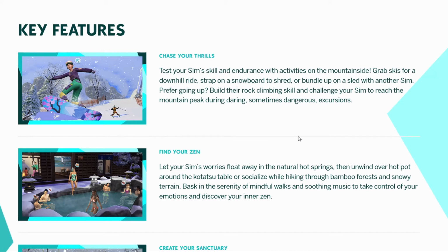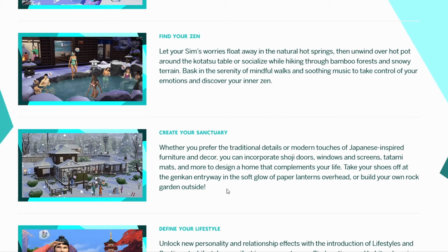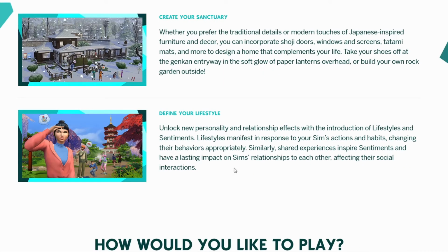Okay, so there's going to be a new skill, and challenge your Sim to reach the mountain peak during daring, sometimes dangerous excursions. And then we have find your Zen, let your Sim's worries float away in the natural hot springs, then unwind over hot pot around the kotatsu table, or socialize while hiking through bamboo forests and snowy terrain. Bask in the serenity of mindful walks and soothing music to take control of your emotions and discover your inner Zen. Create your sanctuary. Whether you prefer the traditional details or modern touches of Japanese-inspired furniture and decor, you can incorporate shoji, which are those rice paper panel doors I was talking about, windows and screens, tatami mats, and more to design a house that complements your life.